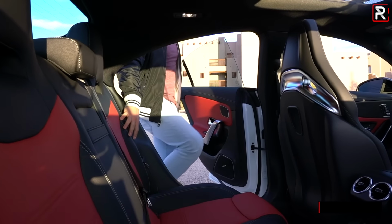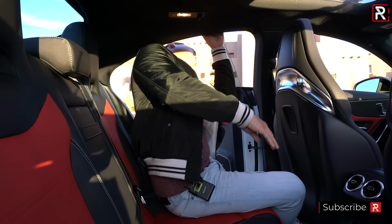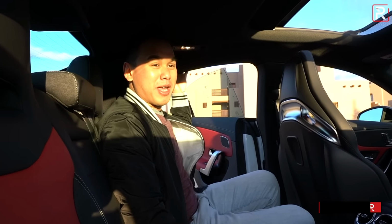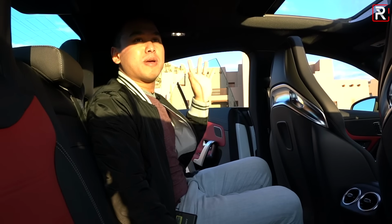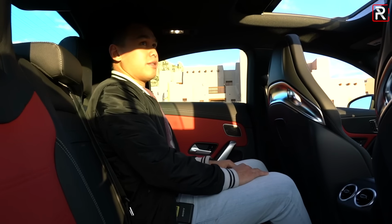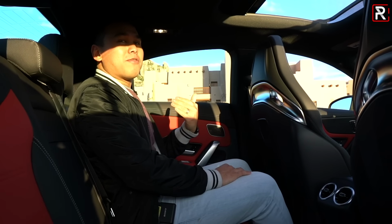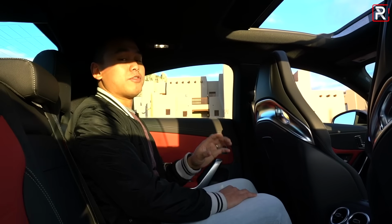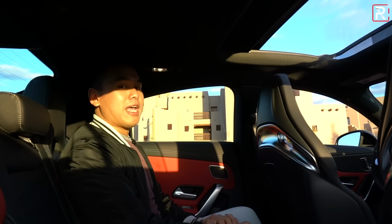Now, because the CLA has that sloping roofline, you do lose some headroom back here, and I'm short, I'm 5'7", and I have to duck my head pretty bad. Mercedes says you lose about 2 inches of headroom, but once you actually get back here and shut the door, it's not bad, but as somebody who's not very tall, my head is already touching the ceiling. So keep that in mind, because if you guys have tall friends, you're probably gonna want the A-Class instead.